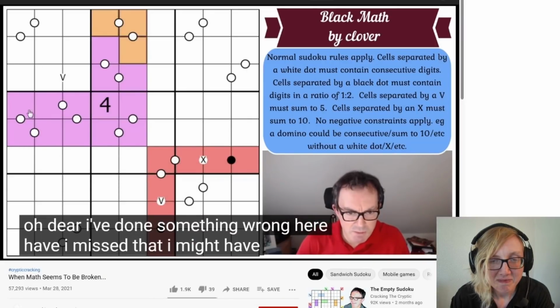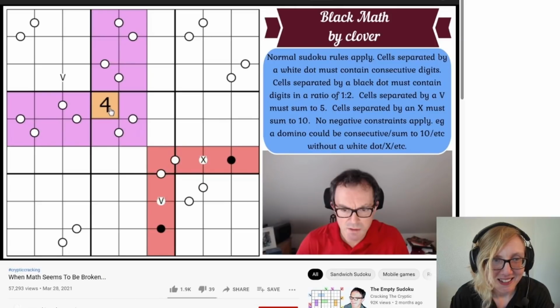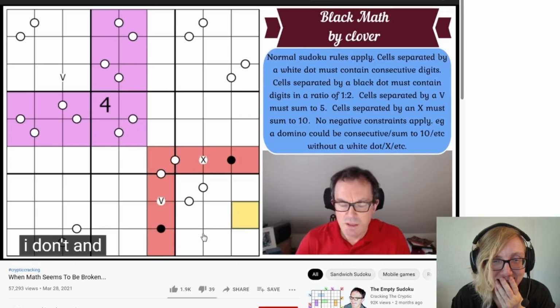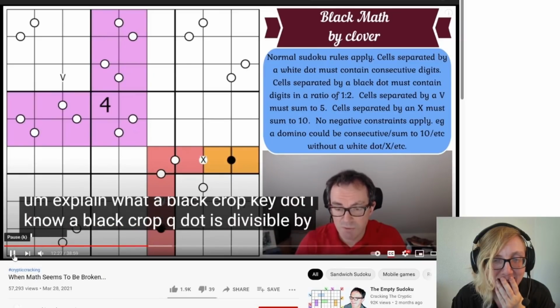Have I missed out? I might have missed off a square. I don't think I did miss off a square there. You didn't. This is not 1 mod 3. It is. I don't, and sorry, just to explain what a black Kropki dot. I know a black Kropki dot is divisible by 3.